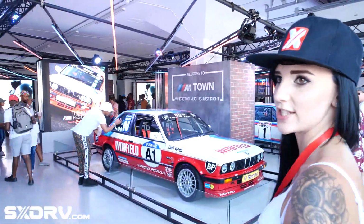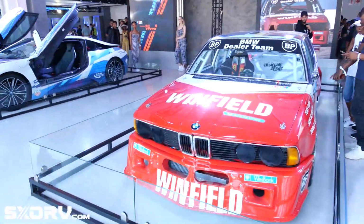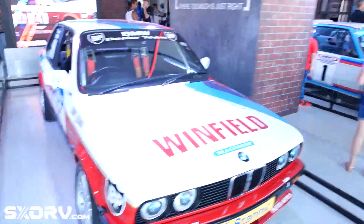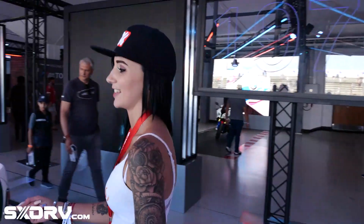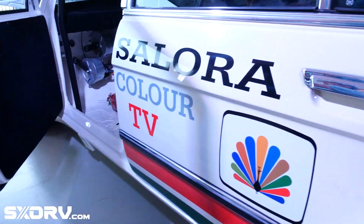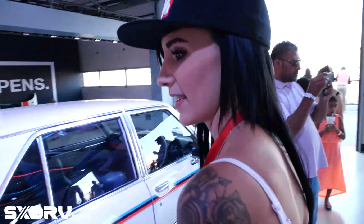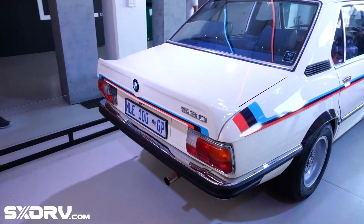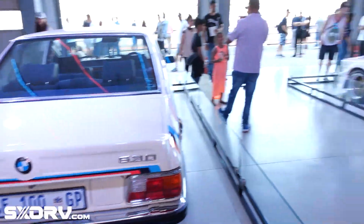There's so much to see here today that you don't even know where to start or where to end. So check how old this car actually is, that they're still advertising color TV. I think that's actually before my time. I'm a 94 baby, so I don't even know when that is from. There's a Rocket Bunny spoiler on there. That's got to count for something. I think this is where Rocket Bunny originated from.